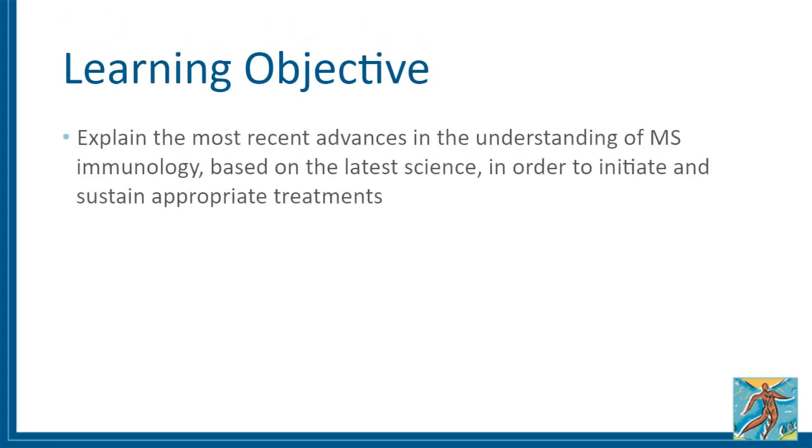Our learning objectives are to explain the most recent advances in the understanding of MS immunology based on the latest science in order to initiate and sustain appropriate treatments. More specifically, we're going to talk about anti-CD20s and their role in progressive MS and the potential consequences of their use.